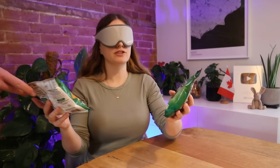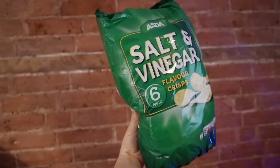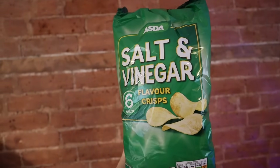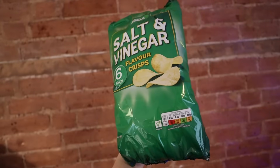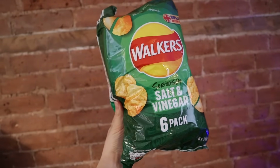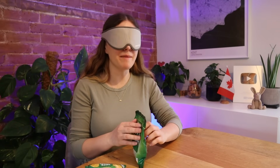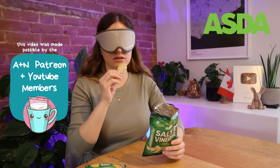To start off, we are going strong with salt and vinegar. So we have the ASDA's own in its very plain looking green multi-pack bag, not very exciting. And then we have the Top Dog Walker's salt and vinegar. But is there any difference? I bet there isn't. Cheers.